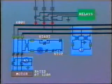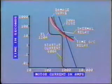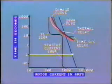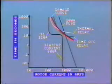Typically, if the rated current of the motor is, say, 120 amps, the rating of the fuse would be selected to be 200 amps. This line shows the fuse characteristics. It operates before the motor damage curve is reached. We can see that for this high level of fault, the fuse will operate within about 0.1 of a second. The fuse will operate for any high-level fault within this area, below the operating curve for the overload relays.